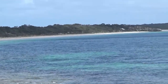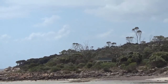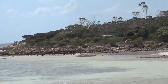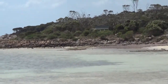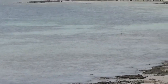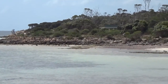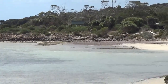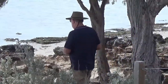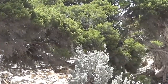We're at Browns Beach, looking around towards American River. How deep the water is here, because it's so clean you can just about see through it. It's heading up towards Kingscote, where the ferry leaves from. Just walking down to the beach, quite interesting rocks and the trees through here. Trees go right down to the edge of the water. Amazing.